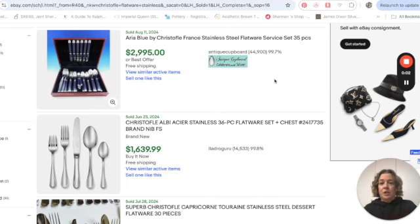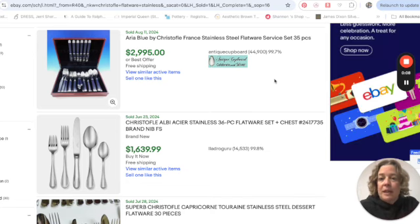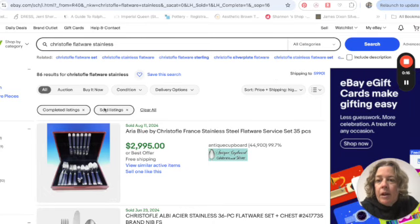Okay, we are going to start off with one of those brands that I had talked about that I have only found like one piece ever in my whole thrifting reselling career, and that is Christoffel. I just looked up Christoffel Flatware Stainless. I've got it sorted to sold and highest to lowest.